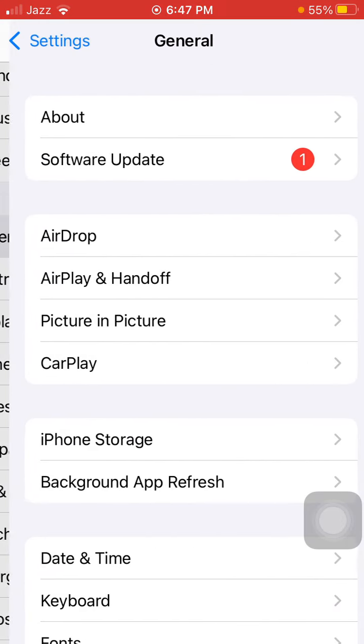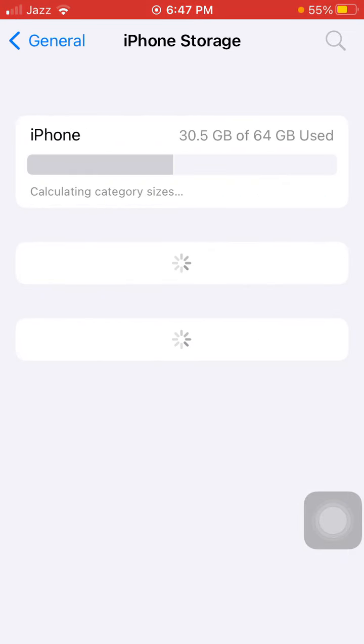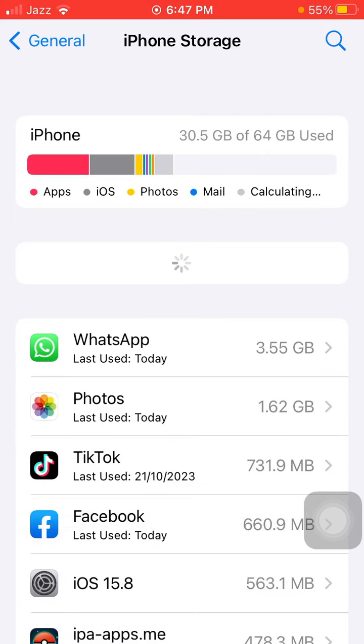Here we have to tap on General and tap iPhone Storage. Now make sure that the iPhone is not running out of space. Then make some space by deleting unnecessary applications and media from your iPhone.